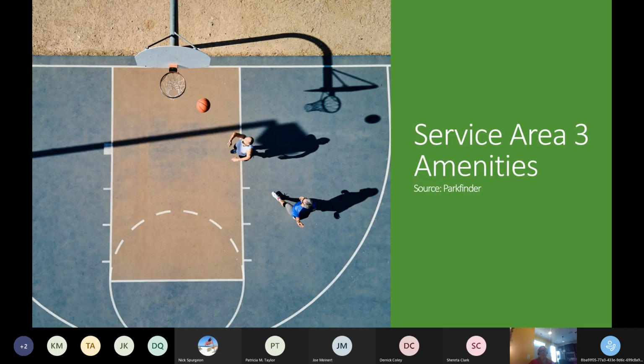And so now we talk about the various different park and planning amenities that we have in service area 3. This information can be found on the Park Finder site. I have it linked at the end, so you don't have to worry about looking for it.